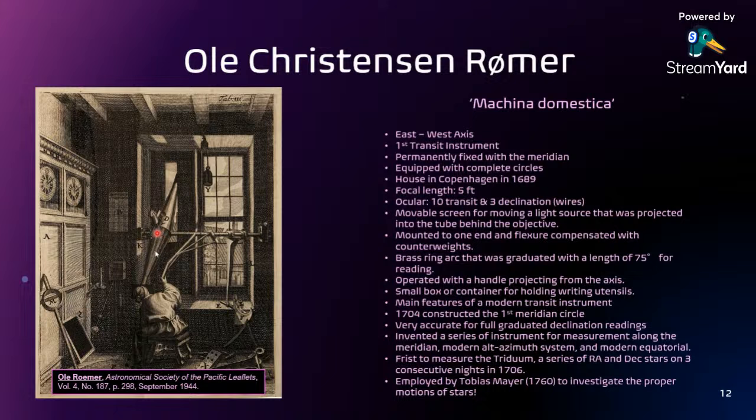He didn't touch the telescope directly. He had a very specialized mechanism here that compensated with counterweights to be able to adjust the telescope along an angle of 75 degrees to properly line up the scope. So he operated with a fine handle. That's the handle he used. He actually had a special metal box for his writing utensils. And basically, he had developed all the main features of a modern transit instrument.